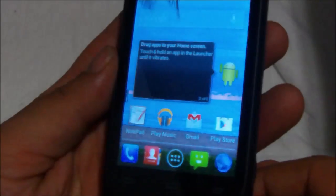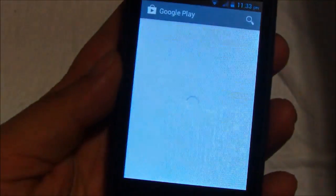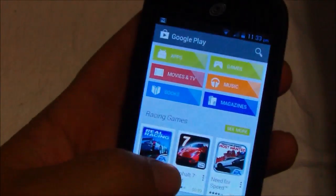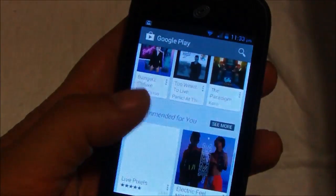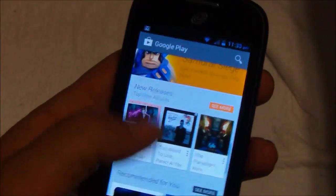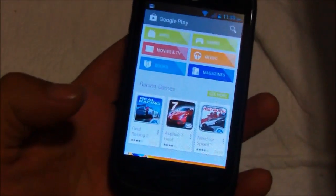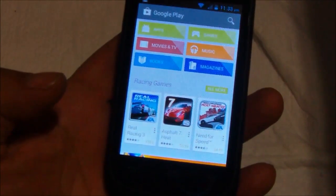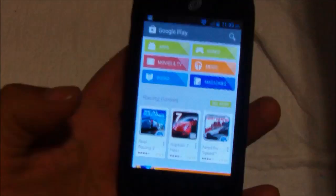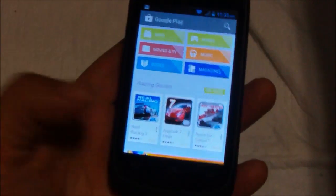One of the main things on this phone is the apps and the App Store. There's thousands and thousands of apps you can get on this phone, and this is not like the old Java phones that Tracfone offered, where you had to make some workarounds and some hacks to get it to work. These apps will download straight into the phone, just like they would if you had AT&T or whatever. You can get free apps or paid apps.